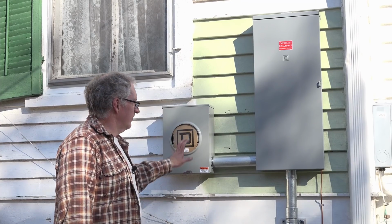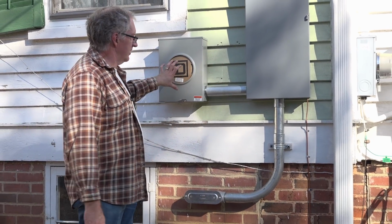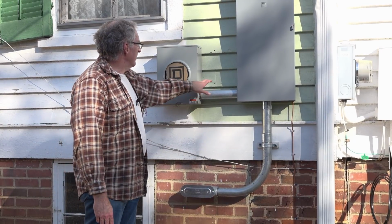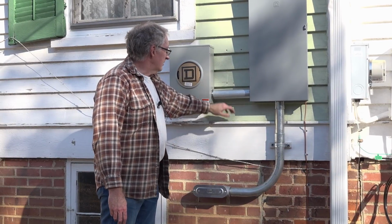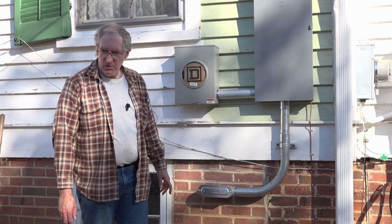All right, here it is all finished. So essentially all we did is we took the meter box and we pulled it this way and removed all the fancy work that we did last week. Now we have a couple of holes here that are left over. We'll come back and we'll fill those up and then make that look decent, make it look like it's supposed to.